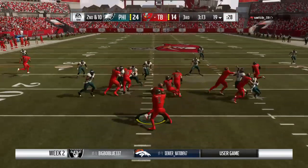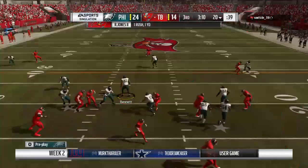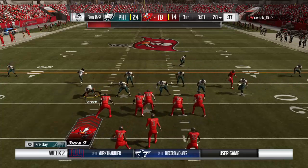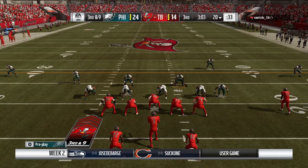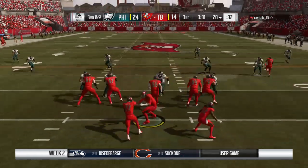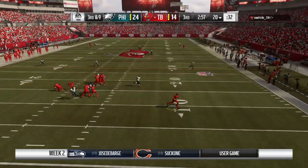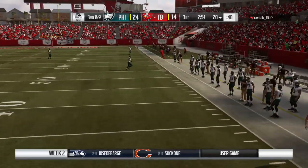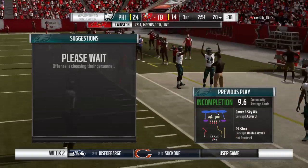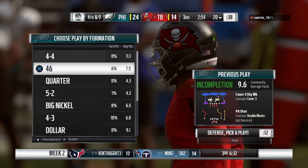On 2nd down, it's Jones. And a short pickup there as he'll take this up to right around the 20. Nigel Bradham brings him down. I know the scouting report on him is that he doesn't possess the eye discipline to be an elite linebacker. And what that means is his ability to read, react, and make a play. But on that one, he looked like one of those guys. Now a 3rd down throw, but it misses the target, incomplete. And a shot taken on 3rd down, unsuccessful.